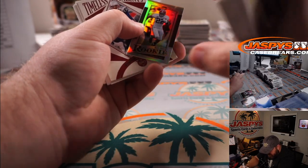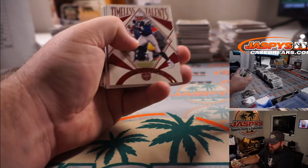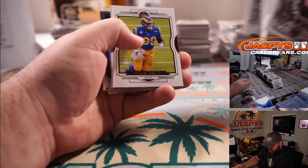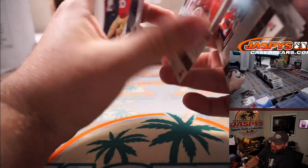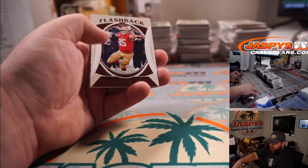And that is Najee Harris for the Steelers. Michael Gallucci, non-numbered. And Devonta Smith, non-numbered for the Eagles. And Jeffrey Shea.